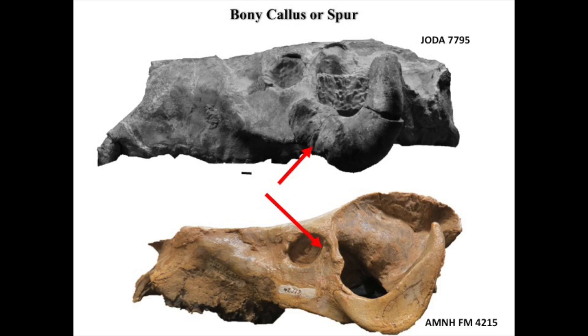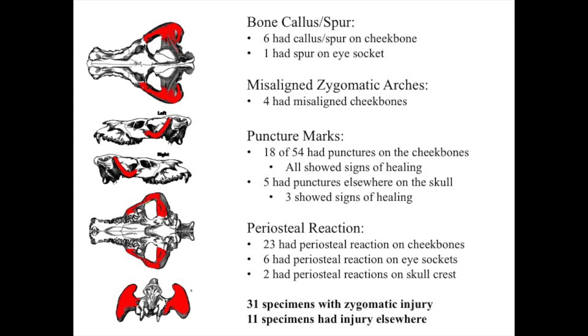So bony calluses and bony spurs, most of them happened on the cheekbones. There was one example where it happened on the outside of the eye socket as well. So overall, we had, out of 54 specimens, 6 that had calluses or spurs on the zygomatic arch, 1 that had it on the orbit. Remember, we're looking to see whether there's a pattern of, are they hitting the zygomatic arch, or are they getting bit kind of all over the face?